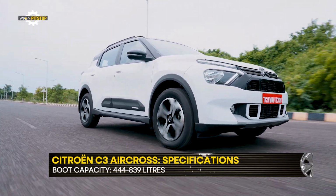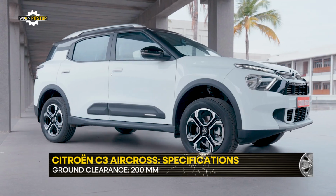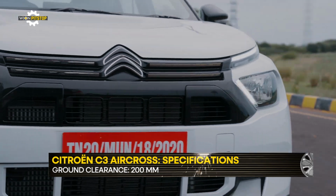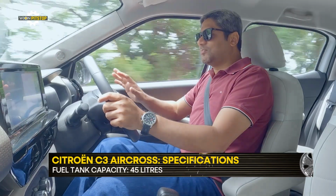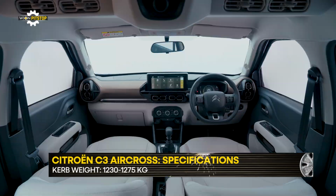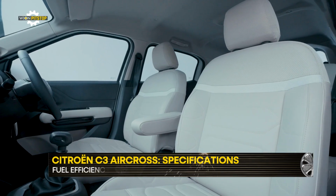Summing up the C3 Aircross, I think the fundamentals are all there. It's a fairly decent looking car. On the outside, it really does not have anything that's offensive. It's got a good balance on the road, the stance is good. So on that aspect, it's absolutely on point. On the inside, things could have been slightly better. The quality could have been better. We've also shown you some iffy bits here and there.